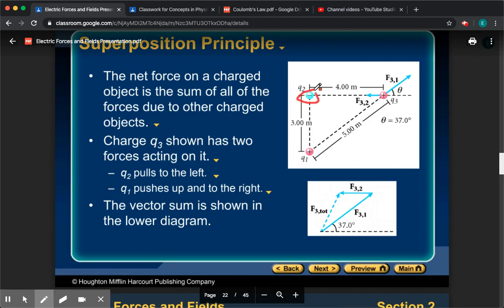Okay, so in this case, what they have here is they have 3 particles. You have one electron and you have two protons. Okay, one negative charge, two positive charges. In this case, if we're looking at the negatively charged particle, the negatively charged particle is going to be feeling a force coming from the other two particles.